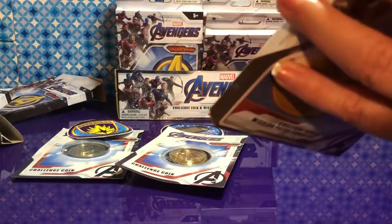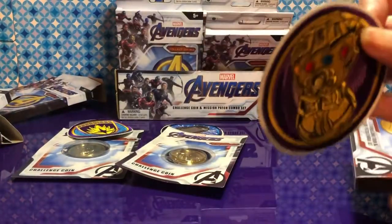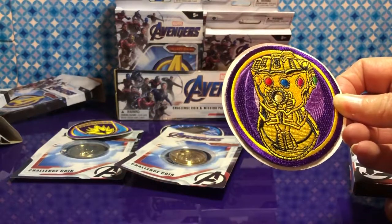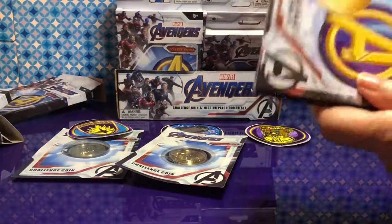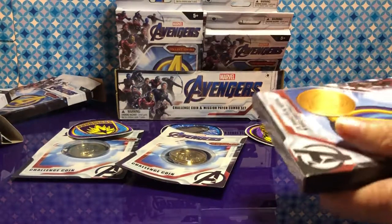New one. Just show the patch first, it might be. The Infinity Gauntlet. Not the Infinity Gauntlet. That's a really pretty patch. Want me to pull out the coin though? Are you ready? Yeah. I'm excited to see who the coin is. It has to be Thanos. It must be Thanos, or the gauntlet will make sense.